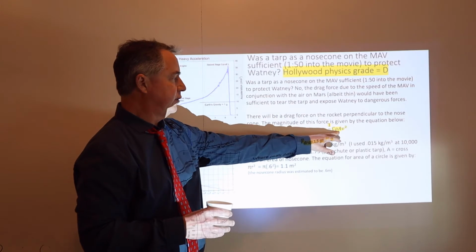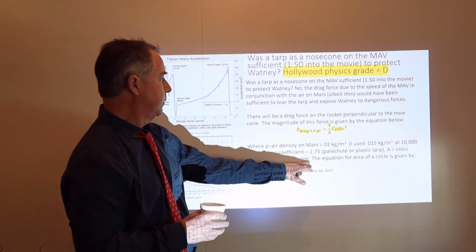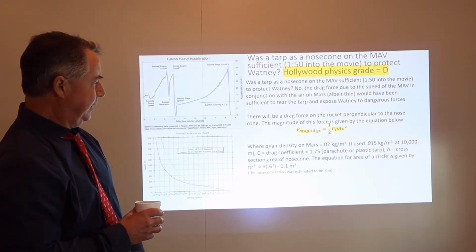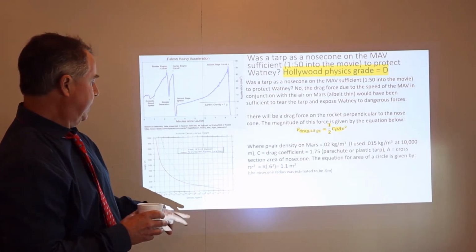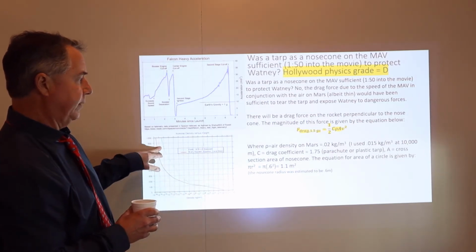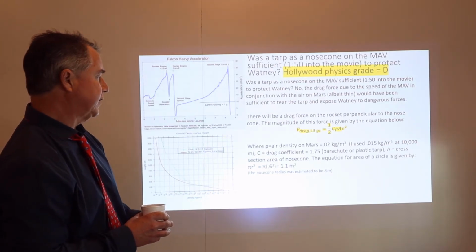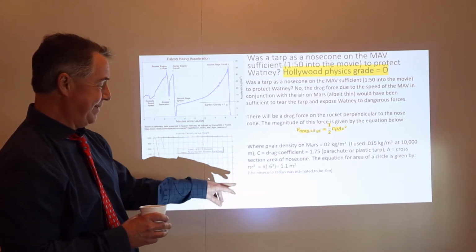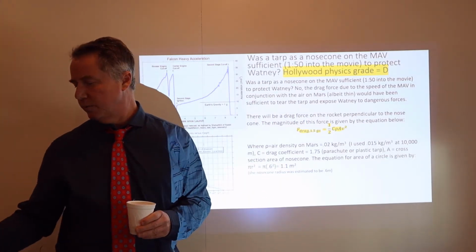It's 1/2 times drag coefficient, times air density, times cross-section area, times velocity squared. So the air density I used in this example was 0.015 kilograms per cubic meter. And the reason I used that instead of the actual 0.02 or so was because at 10,000 meters, air density drops with height, with altitude. I used a drag coefficient of 1.75, which is that for a parachute. The cross-section area of the nose cone I estimated to be pi times 0.6 squared. So I'm estimating the radius of the nose cone to be 0.6 meters. So the cross-section area is 1.1 meters squared.